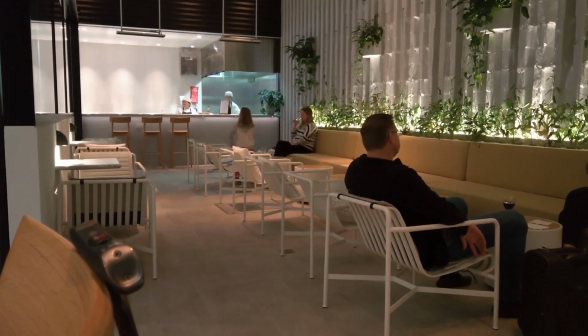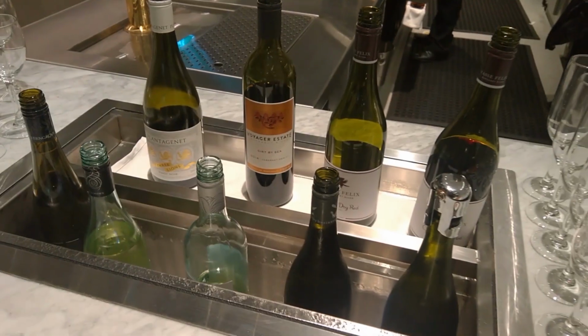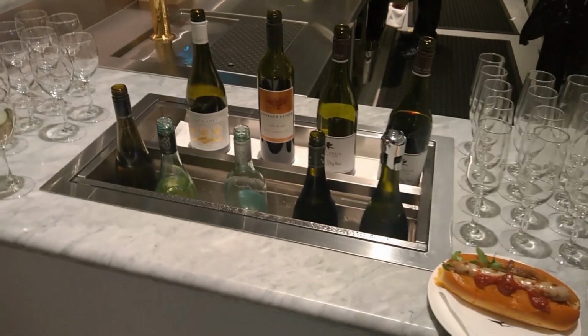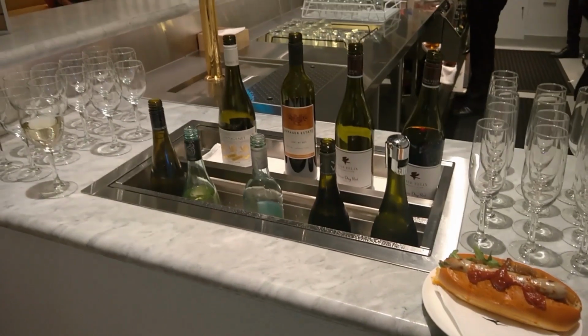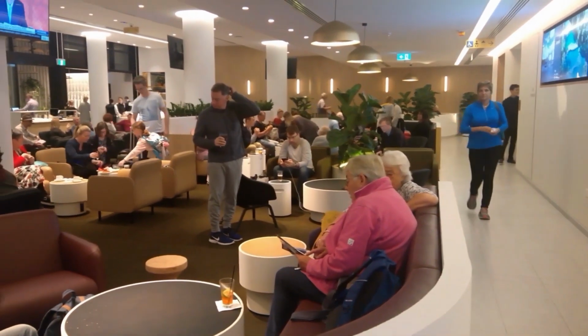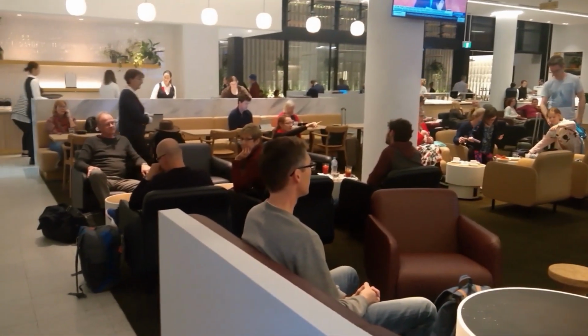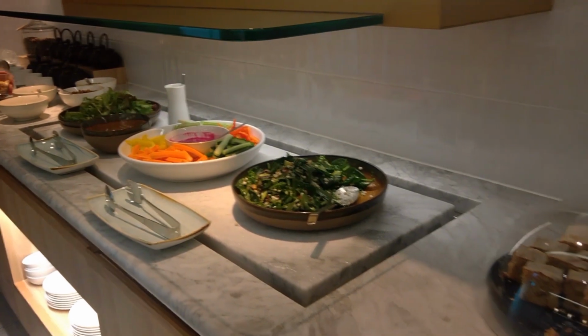Thankfully, I got a gold Qantas frequent flyer card, which gives access in economy. Undercover today in the rain, there's an open-air terrace with dishes by celebrity chef Neil Perry from Rockpool. However, for me, very welcome before the long haul is a full-service bar with premium wine and beer from Australia, including the Margaret River region.